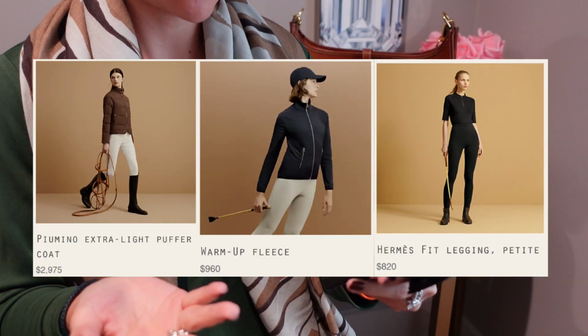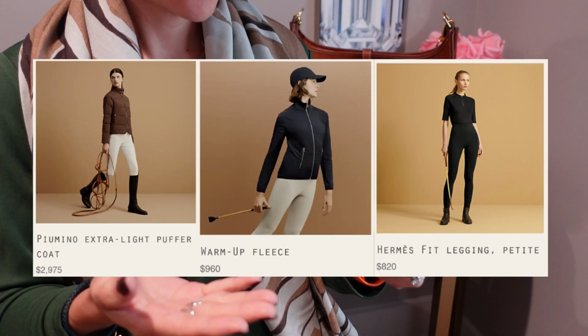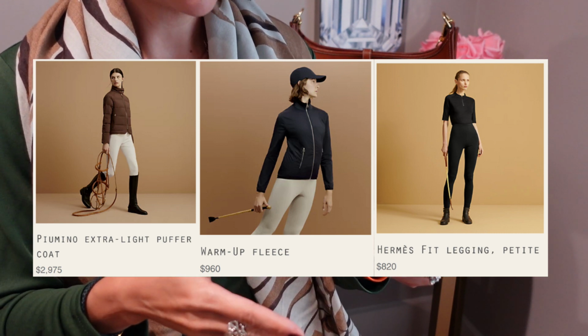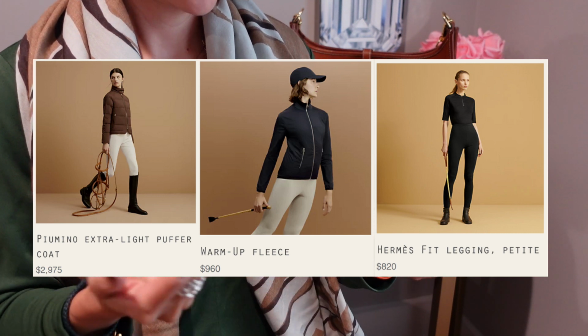I know I'm personally curious about this extra light puffer coat, this warm-up fleece, and even these black leggings that come in the petite size. If they work and fill a good purpose and you'll use them a lot, it could be worth the money.